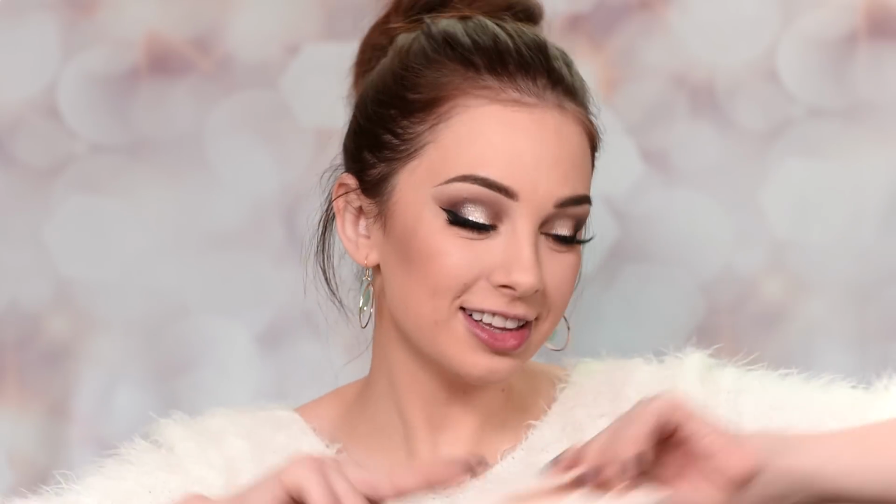Oh, I actually forgot to mention what lashes I'm wearing. These are the House of Lashes in the style Natalia Light, and I just love them so much, guys. The Natalia Light and the Allure Light are my current favorite pairs of lashes. They're just so fluffy and so wispy, and they're gorgeous.